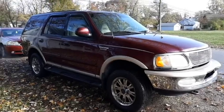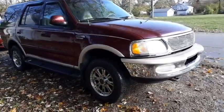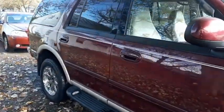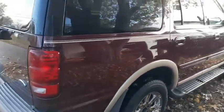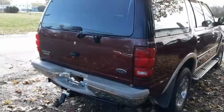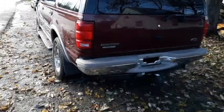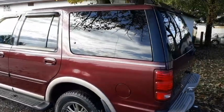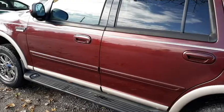We're back with that 98 Expedition, and it's been warming up, as you saw before, the cold start. Let's do a quick walk around so you guys can see what it looks like in video. I try to be pretty thorough with the pictures that I take, so you can see every angle of the car. But sometimes there's dark spots. Like right now, the sun is on the other side of the car, so you can't really see the passenger side all that well. But you can see the driver's side pretty good. I hope it's not too shiny or whatever.